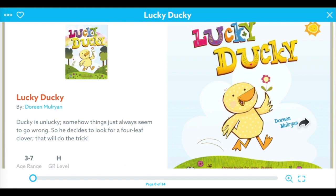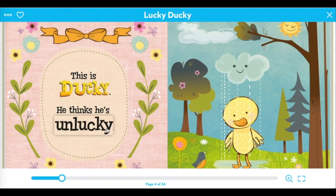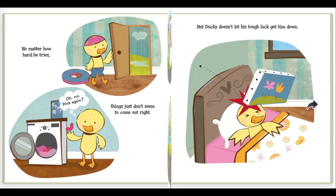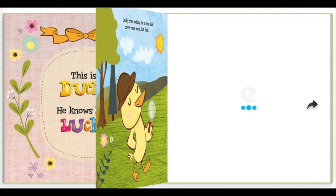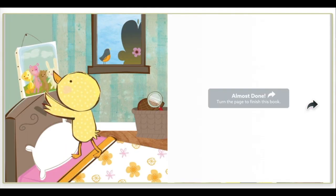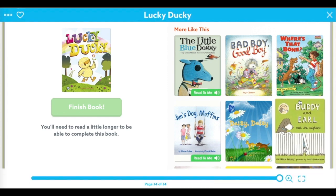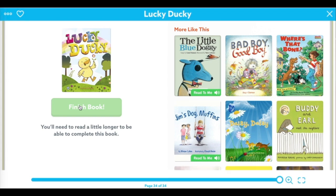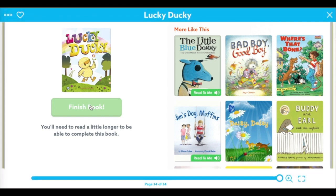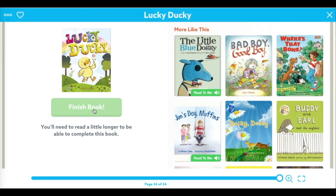So, to read this book, you click on the pages, and then your child can read aloud or read quietly. Now, the cool thing is at the end of the book, I'm going to fast forward here. There might be a little quiz. Oh, almost done. Turn the page to finish the book. Oh, I think it knew because I clicked through it so quickly. It's going to stop kids from trying to do the same thing and be like, oh yeah, I'm done. I read it. Nope, I can't click on it. Bummer.